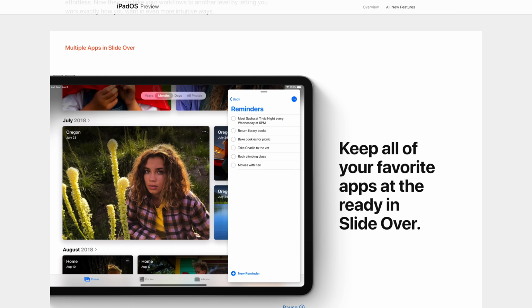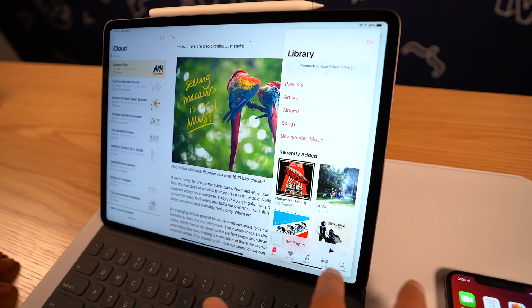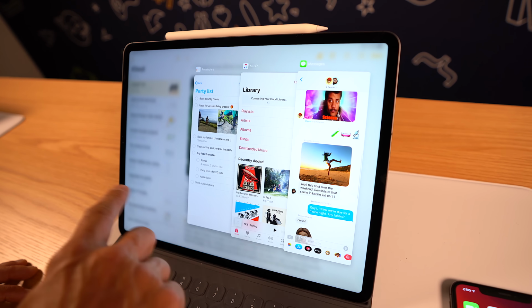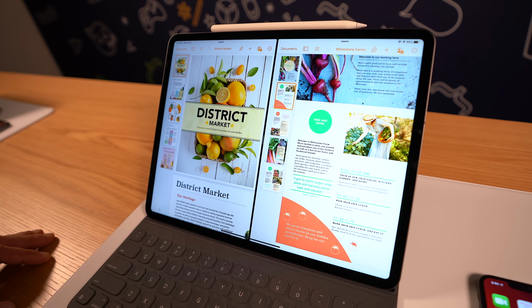Apple's also made really big changes to multitasking. Now, we've been able to slide apps onto others for a while now, but with this new update, you'll be able to have multiple apps at your disposal. And you can even use an app expose to see all of the ones that you have open at once. And now you'll also be able to have multiple of the same app open at once, side by side, which is great because if you happen to use a Notes app like myself and you like to be able to go back and forth between 2 different notes, this is going to be extremely helpful.